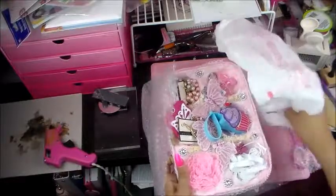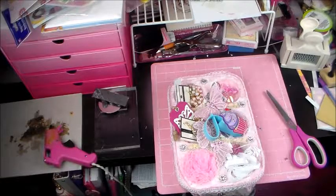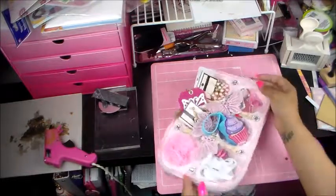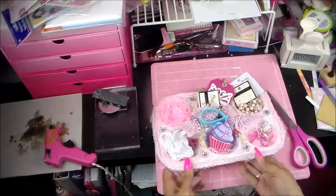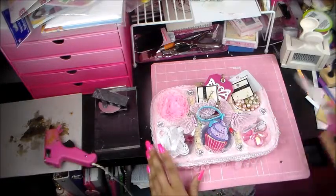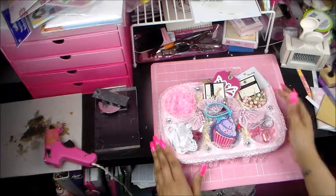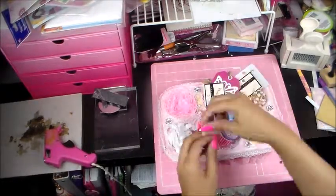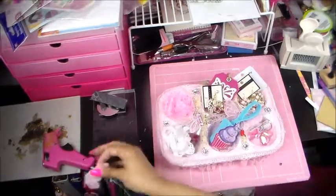Oh my gosh. Are you guys seeing this? Oh my gosh. She altered me a muffin tin. It is so pink, so shabby, so blinging. It is just incredible. Oh my gosh, this broke, but I'm gonna fix it. Don't worry. No worries. I'm about to fix it right now.